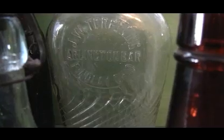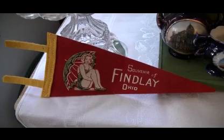So the neat thing about the hobby is, we have a bottle show in Findlay every year. We've had one for over 30 years. The collecting base is so strong. There's people that collect specific bottles. They come to the show looking for that, like me. You know, I go to a show and I find this bottle, it made my day to go find that bottle. So a lot of people come to the bottle shows just to collect a specific kind of bottle. So that's the neat thing about the hobby.